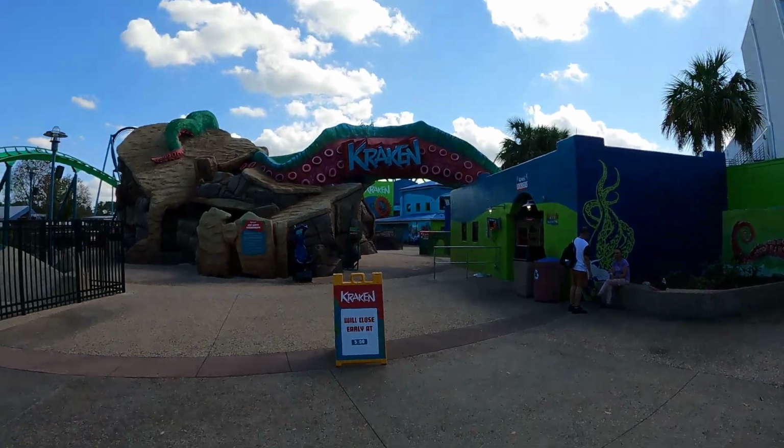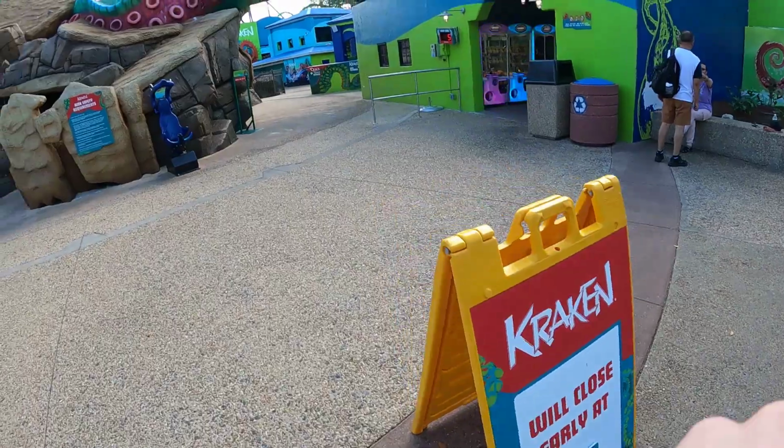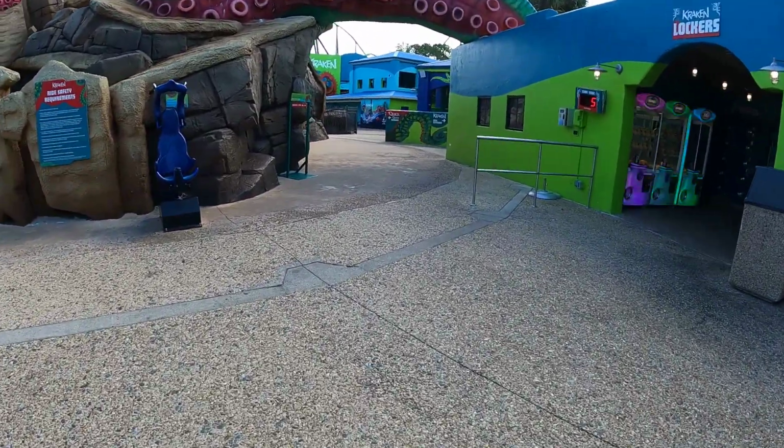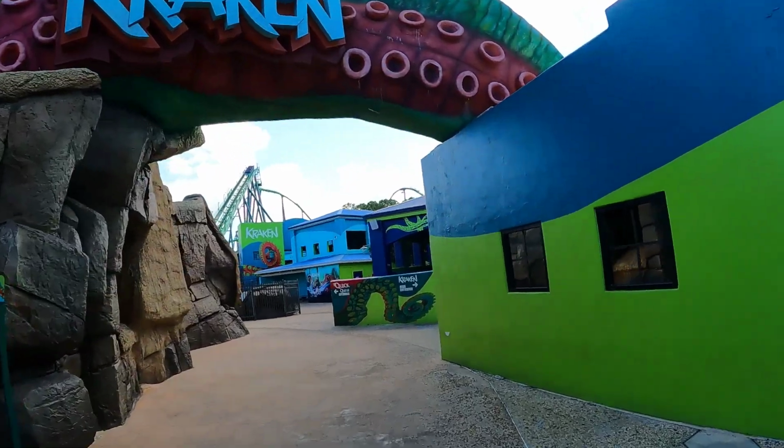Kraken, currently a 5-minute wait, will also close early at 5 o'clock. Not sure why they're doing that, but what do I know? Anyways, let's get a ride on this beat-up Florida roller coaster. First of the year.